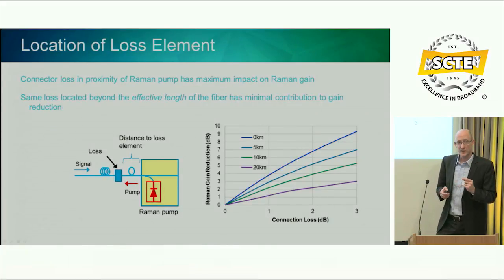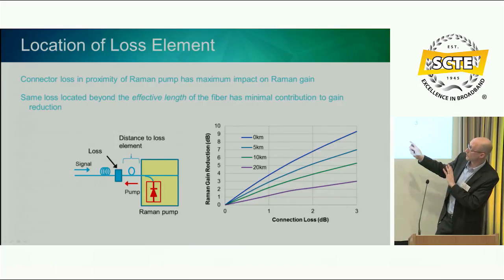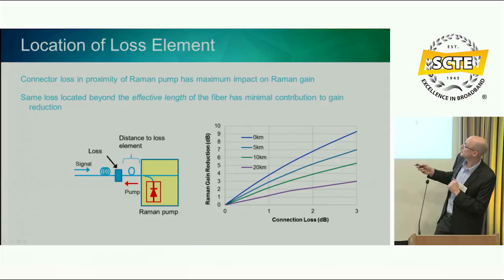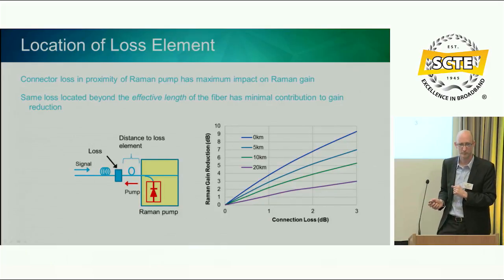So it's not just a case of the size of this event, but also the location of this event. If I've got a connector very close to the Raman, as opposed to one maybe 5, 10, 20 kilometers away, the impact on the system is actually very different. So what we're showing here is the same graph, but now at different distances. The 0 kilometer one is the same one we had before, 1 dB, about 4 dB of loss.